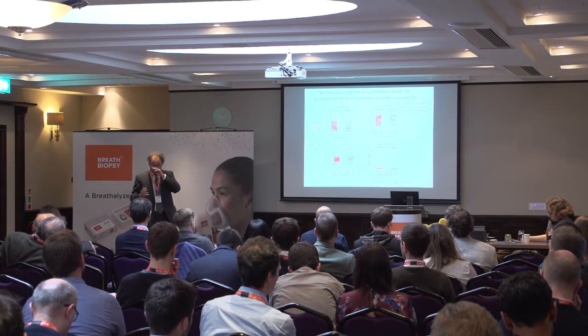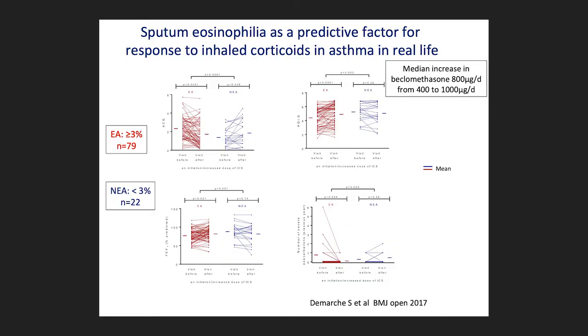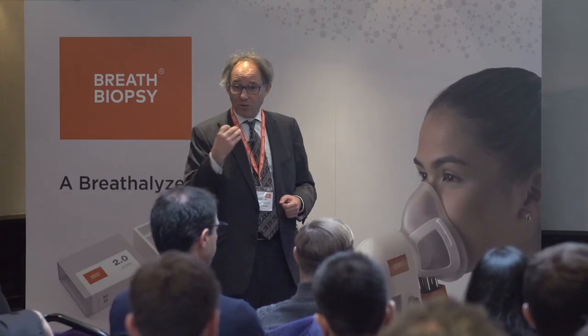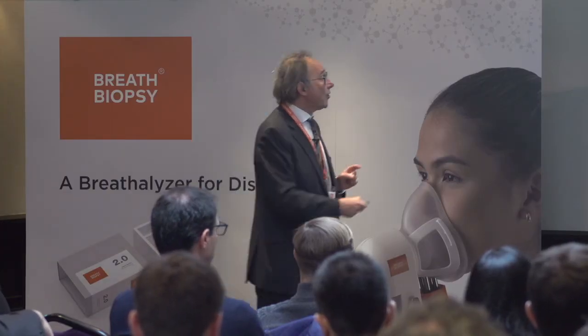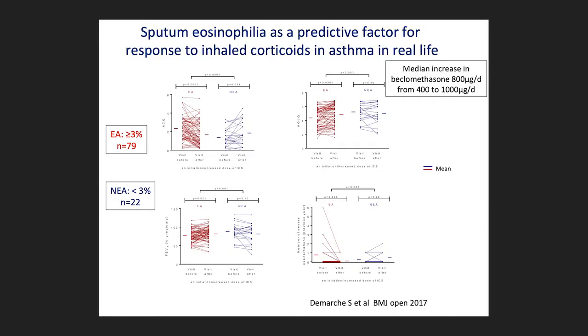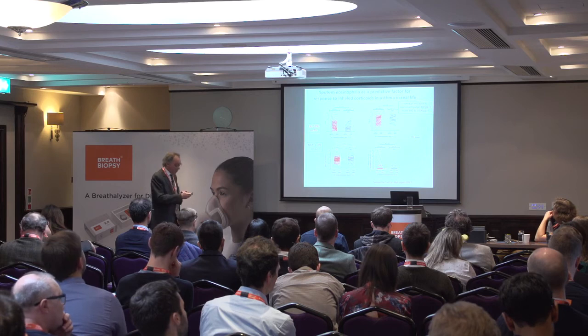So it clearly shows that when you have a patient with an eosinophilic background, it's extremely useful to increase the dose of steroids. You can improve the clinical status of the patient. But if you have no eosinophils in the airway, there is absolutely no effect of increasing the dose of steroids in these patients. And even worse, if you look at some variables here, ACQ, the patient gets worse if there is an increase of steroids and if he has no eosinophilic inflammation.